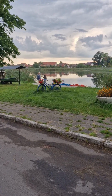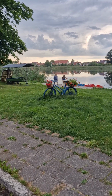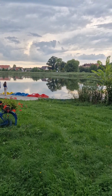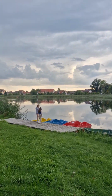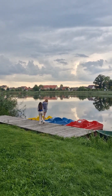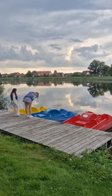Okay, the phone's inside a waterproof case, so I don't know how well this is going to record my voice, but here we go. We're going paddle boating, pedal boating, whatever you want to call it. We're going on the lake, and apparently it's going to start thundering soon, so this is going to be exciting, as long as the heavens don't open and we get absolutely blasted. I think we're going to be alright.